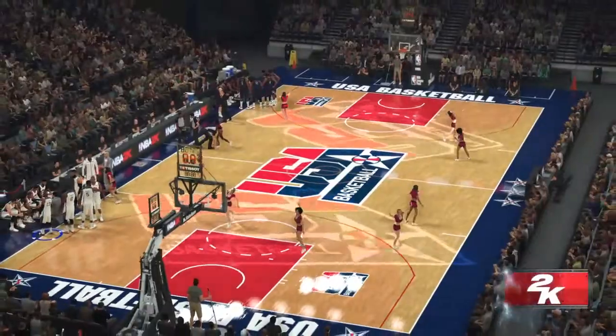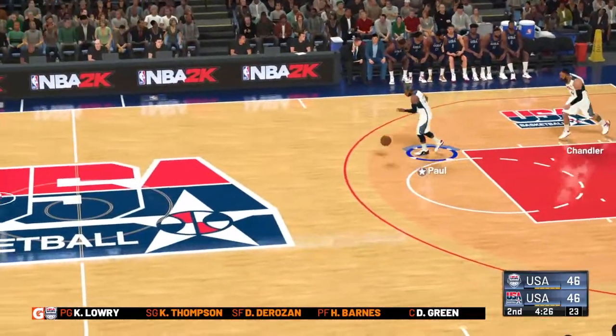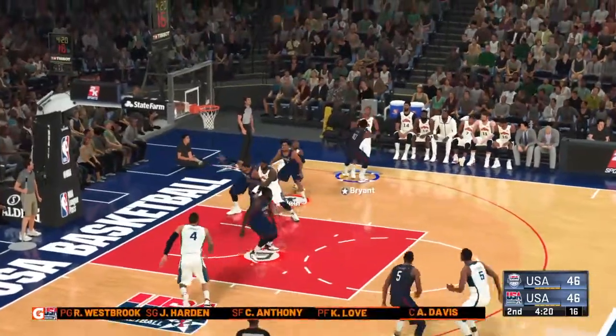And USA with some changes. Carmelo Anthony, he's checked in for Barnes. Kevin Durant comes in for DeMar DeRozan. And Irving subbed in for Klay Thompson. Now here's Paul. He's been patient so far. Nothing on the scoreboard yet.